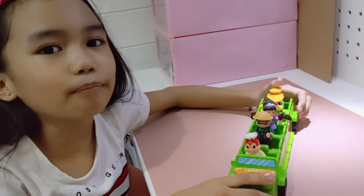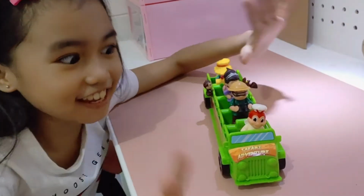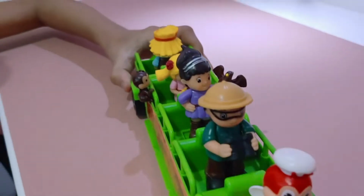Buy it now, guys, because it's so amazing. And eat your favorite JOLIBEE meal while playing with these amazing toys. Choo choo. All aboard!